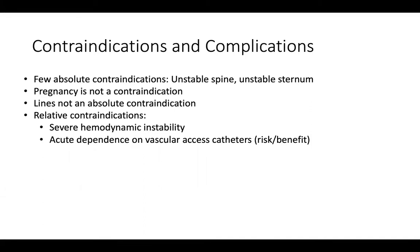Lines are not an absolute contraindication. This occasionally comes up: chest tubes, fem lines. We have prone patients with fem lines. We have prone patients with chest tubes. Obviously you want to be careful of those lines during the proning procedure itself. Fem lines can become compressed and kinked in the prone position. So you might consider those a relative contraindication.